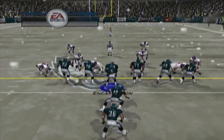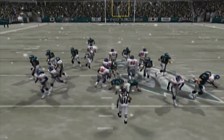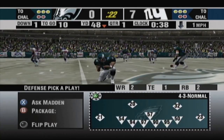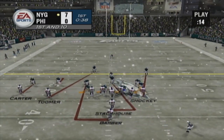Number 1. Gets set. Tucks it away. He lost it. The Giants recover it. The wet conditions probably had a lot to do with that fumble, John. When it's raining out there like it is in this one, you got to be sure you protect the ball. Guys are coming in for the tackle, and they're always looking for the strip, looking to knock that thing out of there.